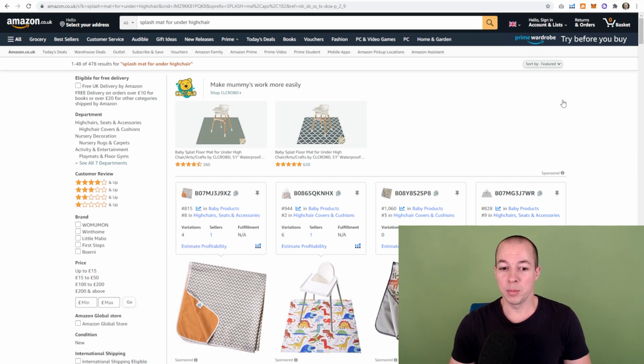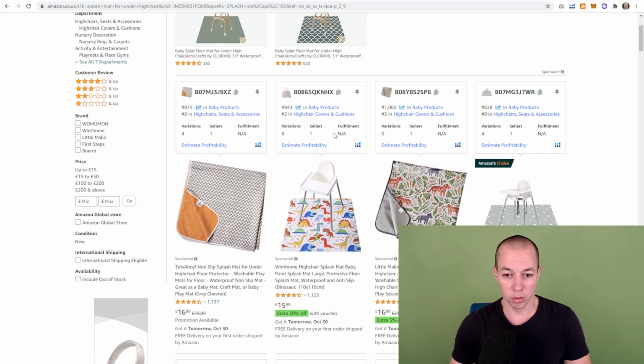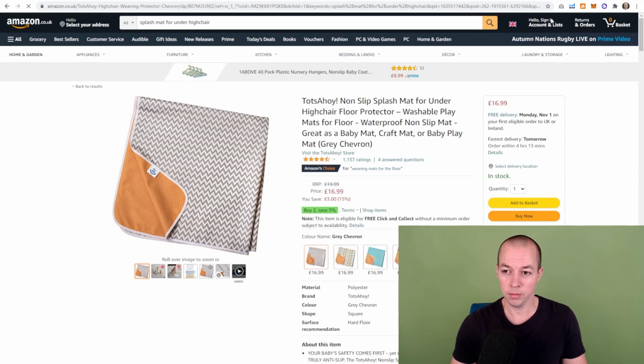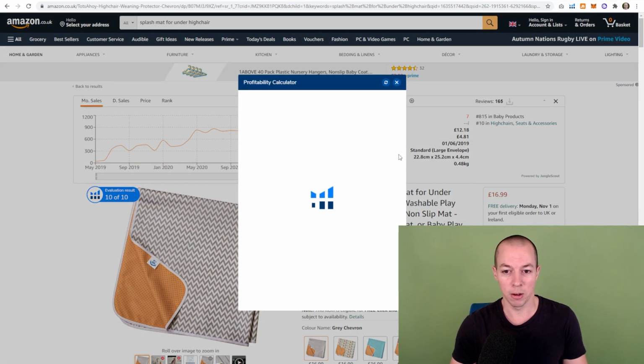So on Helium 10, there's another really cool tool called the Estimate Profitability, and this is available either from within the search results, or from the product listing, so we can click through to one of these. So let me pick one at $16.99, as that is the price point I was going to be targeting. I'll jump on Helium 10, and we'll click on the Profitability Calculator.